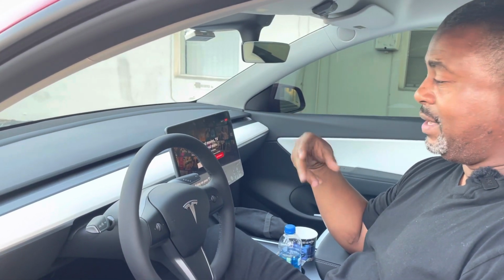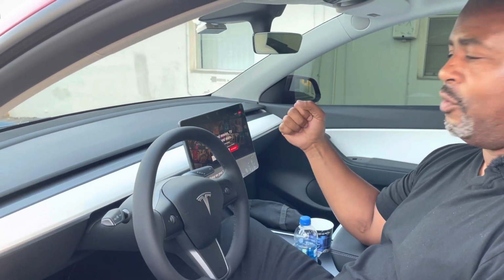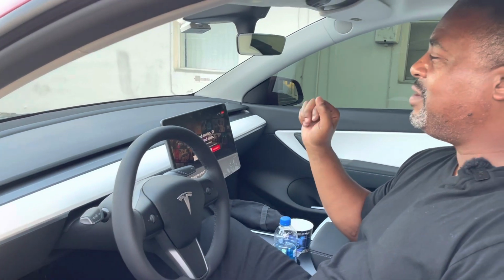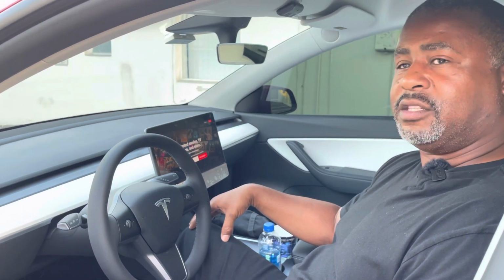And you don't have to be an expert driver, you just punch it. In the Hellcat or any other car to get that type of performance, you almost got to be a professional shifting the gears. This will run it, you can just floor it. Top speed is 155 miles per hour, governed. Again, this is one of the fastest vehicles you will ever own, and it's a small SUV.